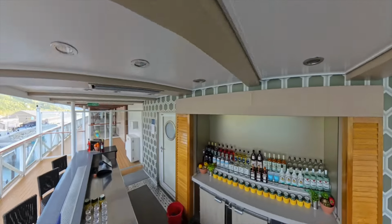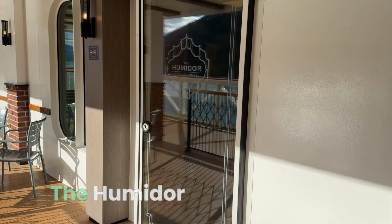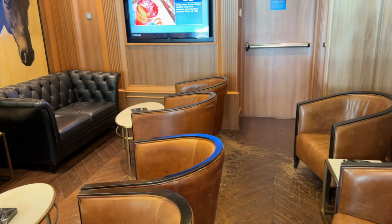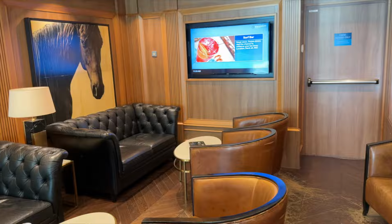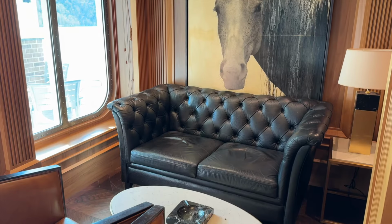Now let's take a quick peek at the Humidor. For cigar aficionados, the Humidor is your little slice of heaven. With plush leather chairs and a great selection of cigars, it's the perfect spot to unwind after dinner.